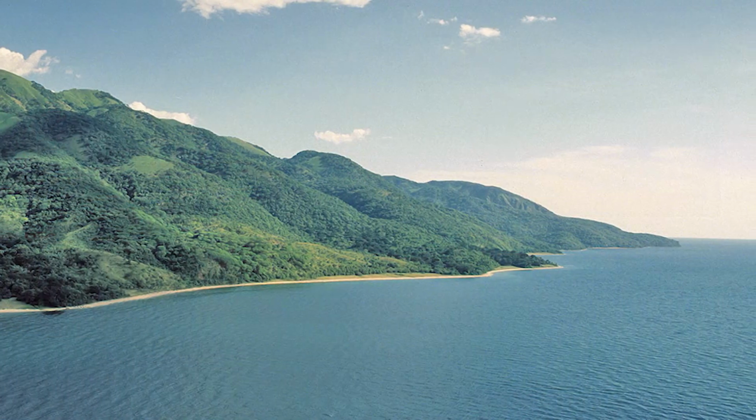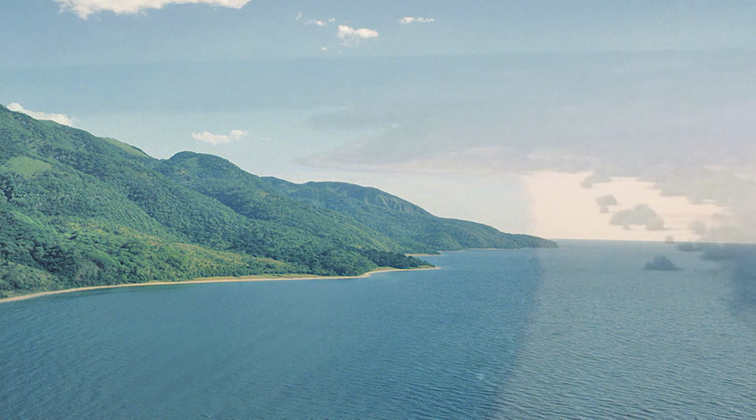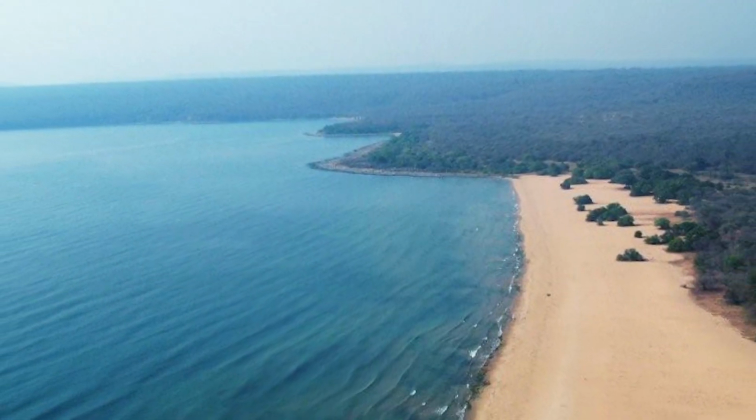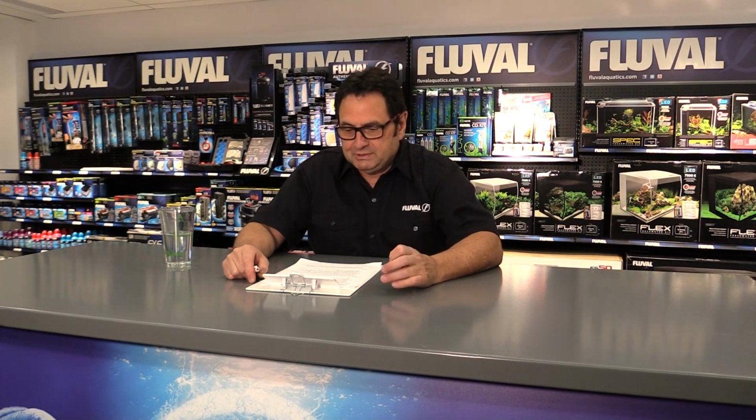It's well distributed throughout its massive 32,900 square kilometer surface area. Absolutely huge, 12,700 square miles. It's an inland rift lake. The thing is gigantic. It's estimated to be the second largest lake in the world by water volume, and it's in fact divided by 4 different African countries: the Democratic Republic of the Congo, Burundi, Tanzania, and Zambia. So it's a huge lake.